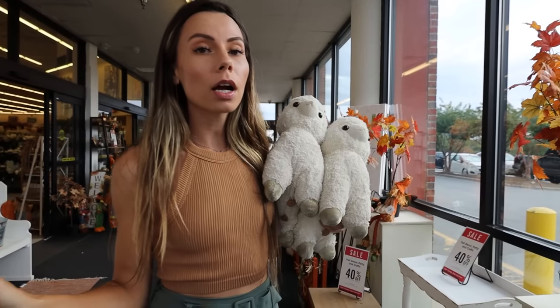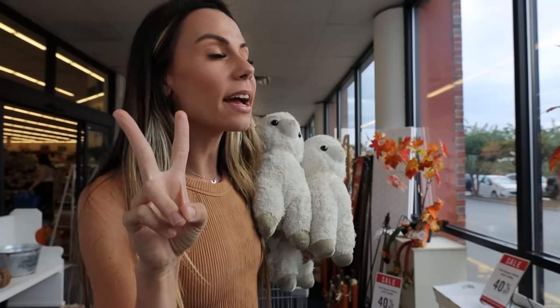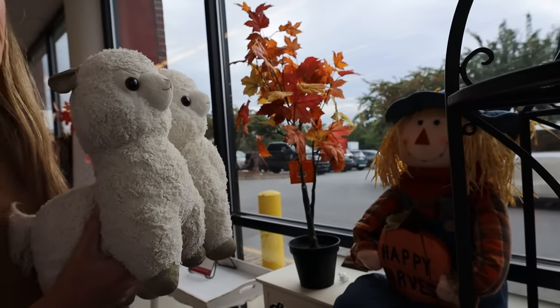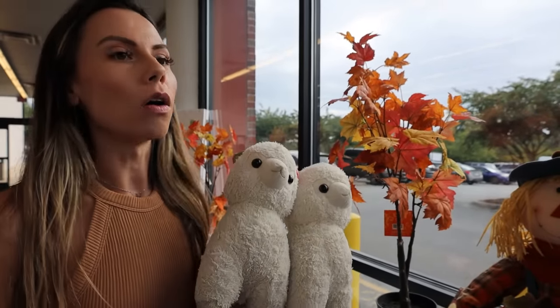Guys, we did not have to go far at all. Literally, when we walked in the store, 2 steps. Well, the llamas didn't take any steps, but I took 2 steps and we already found super cute things. So llamas, go ahead, pick out something that looks really fall.